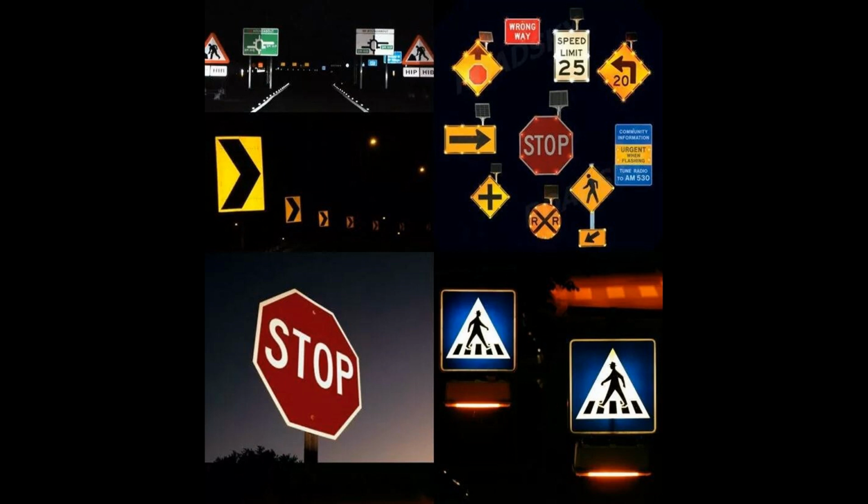When you drive at night, prismatic retroreflective sheeting is almost assuredly the reflective material that makes the signs you see light up and visible for thousands of feet away. 50 years ago, this was not the case.